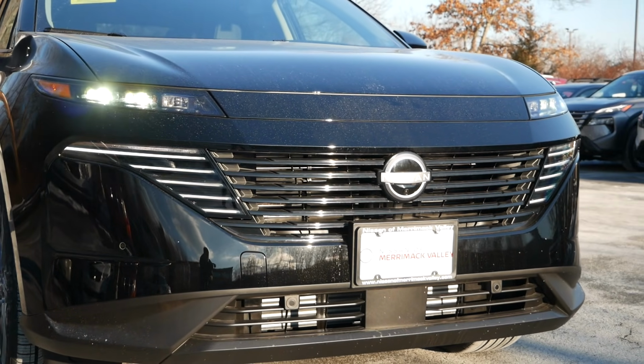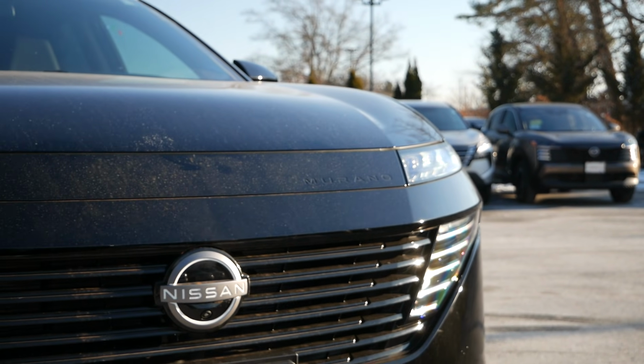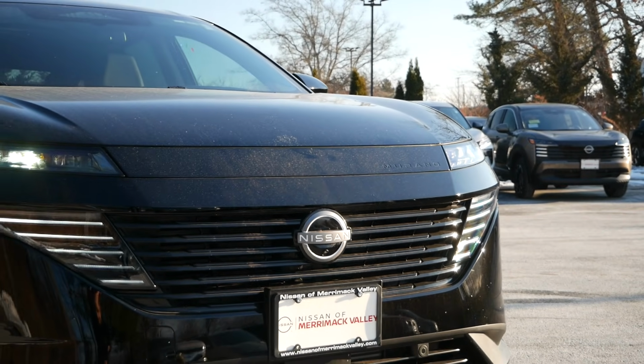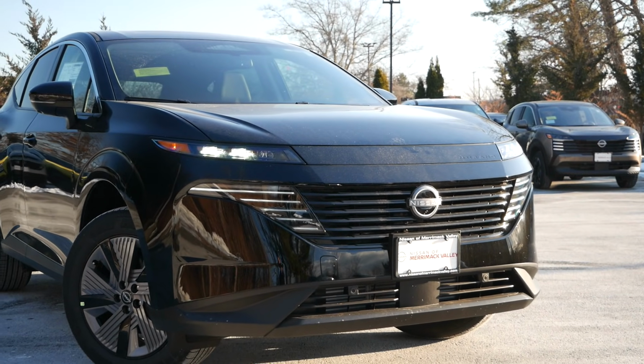Kind of futuristic there. You are going to receive a gloss black front grille here, which blends in very well with our model today with that exterior paint color. And on other colors, you're going to notice that gloss black strip that runs into the LED headlights.